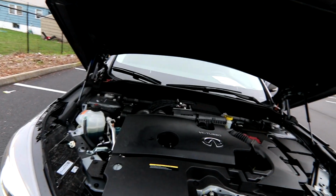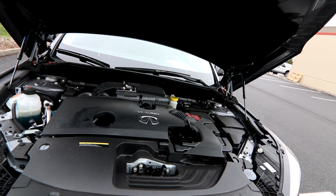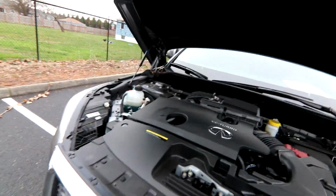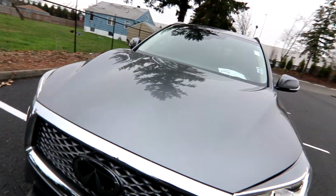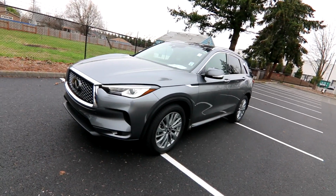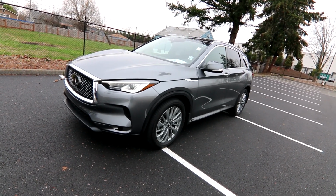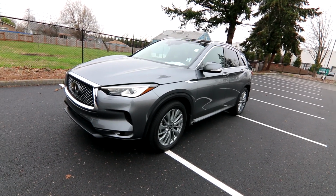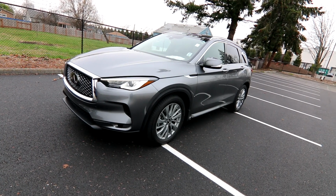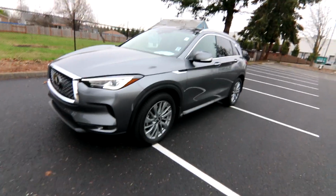For an engine, we have a variable compression turbocharged engine. This is pioneering technology for Infiniti, so it can change the compression ratio on the fly. If you're doing easy driving, you'll have a 14:1 compression ratio, which calibrates the engine for maximum fuel efficiency. But maybe you have the drive mode selector in sport mode and you're getting a little more aggressive on the throttle. The car can tell you need more power, so it'll quickly change to an 8:1 compression ratio, which calibrates the engine for maximum horsepower: 268 horsepower and 280 pound-feet of torque.